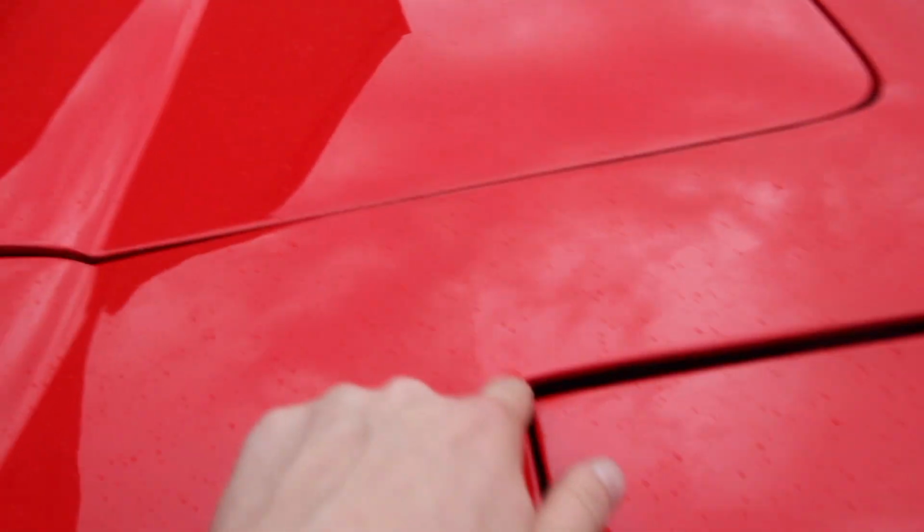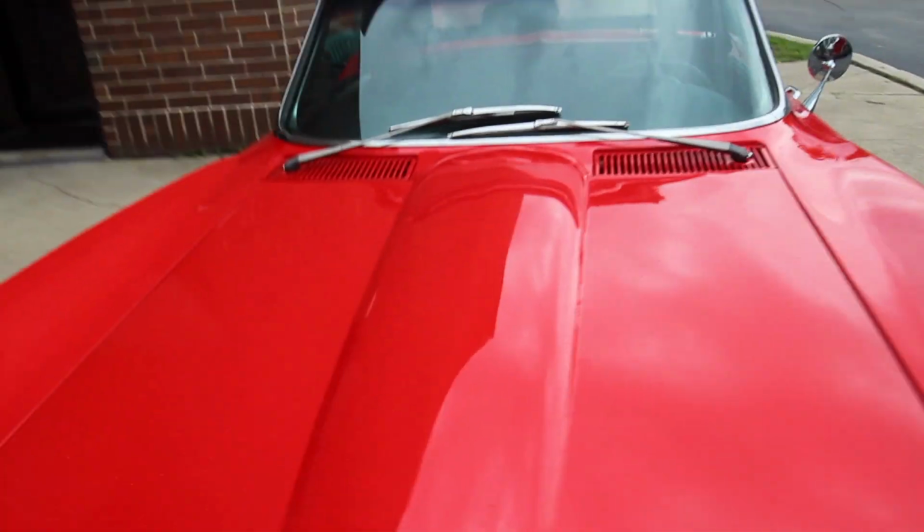It almost looks like this headlight kind of sags a tiny bit. That can be fixed. A little seam there, typical. Another tiny one, and another tiny one. And a little bit of chipping here. Other than that, the paint looks awesome.